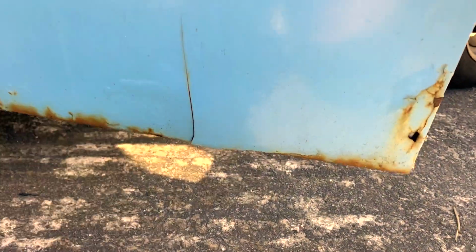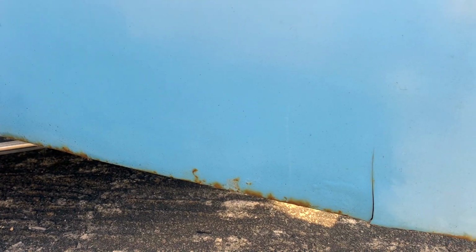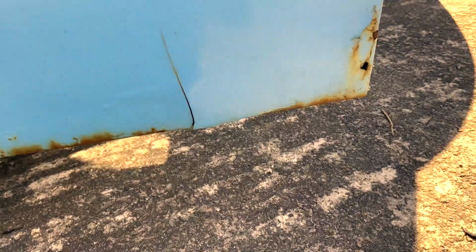This is what you end up with. So always check the bottoms of the doors. The lower panels of the outer door skin are not a very expensive part, but it is something you're going to have to weld, and a consideration there is, what have you got left to weld to?